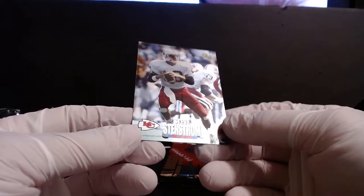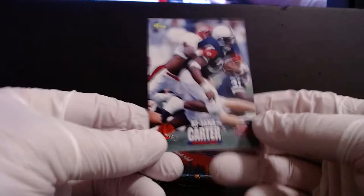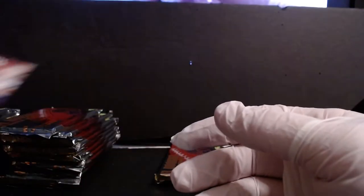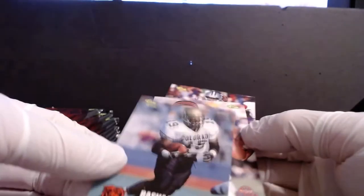We got Steve Stenstrom, Kansas City, silver parallel. Kijana, Cincinnati. Ellis, Colts. Rodney, Oilers. We got Dana, Cowboys. Pete, Dolphins. We got Lee, New Orleans. Rashaan, Bears, all right, okay. Checklist number one.